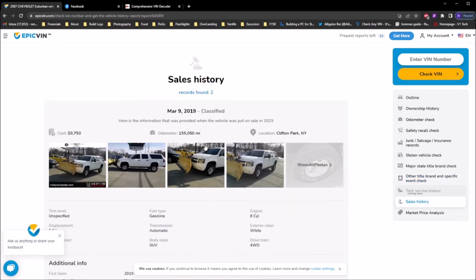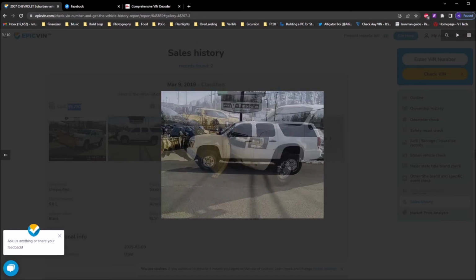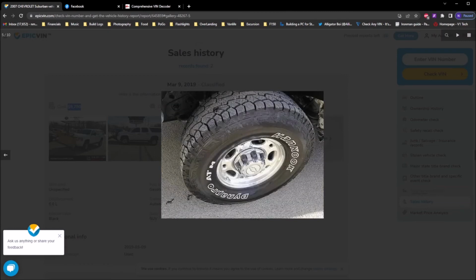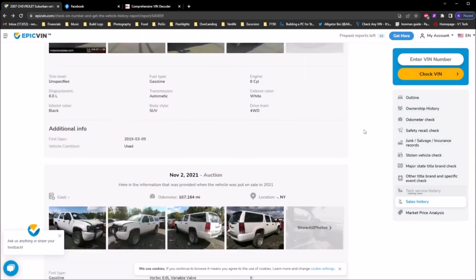Here's where it was for sale in 2019. Asking price of $10,000, or roughly $10,000. Looks like they had used it as a plow truck. That's another thing that's good to know. A lot of people don't want to buy a plow truck because those are hard miles on the vehicle, engine and transmission. Other than seeing the plow, this still looks decent enough.